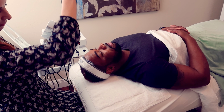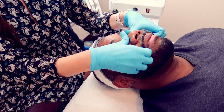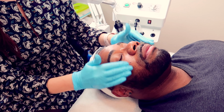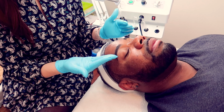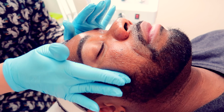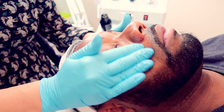So you are extracting, cleaning out his pores, and then it's his job to follow your advice to minimize the need for having this done. Yeah, so he has done a really good job, and you can see the enzyme starting to peel up. It's not his skin, it's the product that I use, so not to think that it's peeling off his skin.